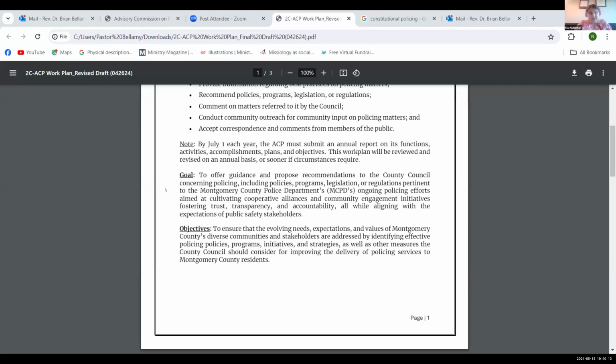Right. All right. So, Ms. Quitman, do you want to put into a motion your language change? Will you state it again, please, for the record? Yes. I would like to move to change that sentence in the work plan from aligning with the expectations of public safety stakeholders to fostering trust, transparency, accountability, and public service, period. Is there a second? Yeah, I second it.